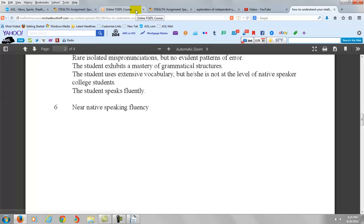And believe it, you can do this. You can score just as high as any of these other students with practice. I promise you, if you practice, you will make improvements. All right?